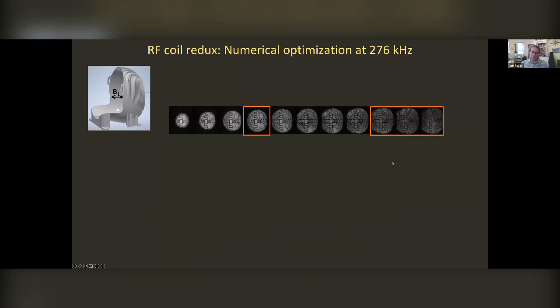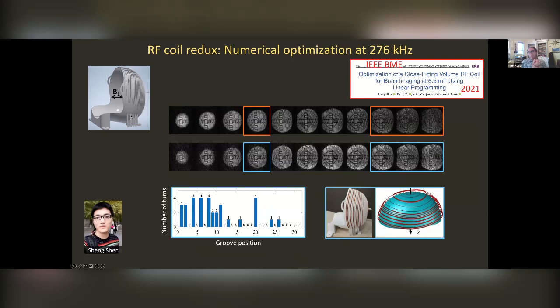I did mention our coils, and for those of you who are interested in hardware, you might care about this. This is a structured phantom in one of these helmet-shaped coils. You can see that B1 homogeneity actually kind of falls off as we get further away from the crown of the head. So this is work by my postdoc, Shang, that was published in 2021, where you can actually solve this. Again, these low frequencies are kind of like DC, right? So you don't need to do some fancy EM solver. You can just use the Biot-Savart equations and a linear programming model. And so we just come up with an algorithmic approach for deciding how many turns to put at each one of these little grooves, and you can make these very, very nice homogeneous coils.